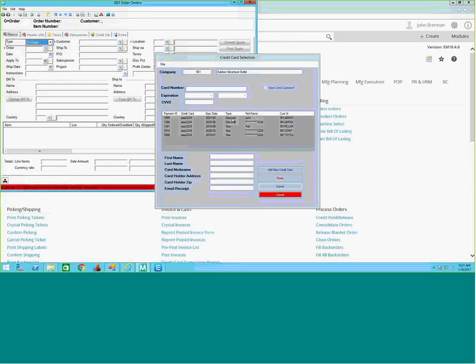So when we select any one of these, it fills the information in as far as we need to build what the customer's name is and the last 4 digits of the card number, the expiration date, etc. I can select any one of these and it'll actually change the information. So these are the tokens that we have stored. Again, no place will we find the actual credit card number.